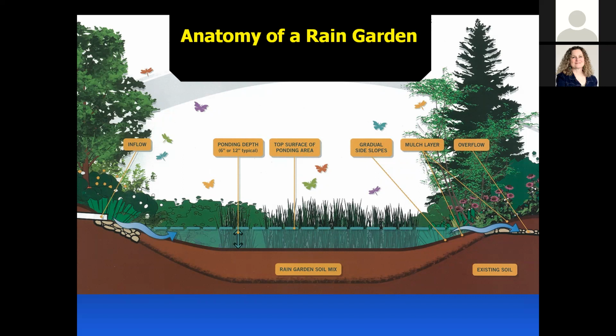Now in this diagram, notice the arrows where water enters as an inflow and exits with an overflow when the rain garden becomes too full to handle any more water. A rain garden when full is designed to be 6 to 12 inches deep in the center, and this is referred to as the ponding depth.